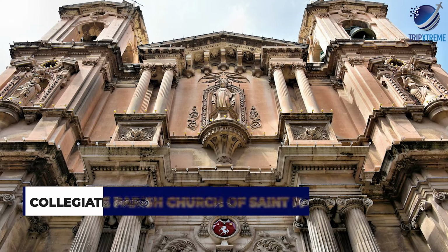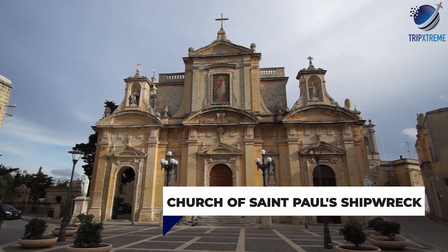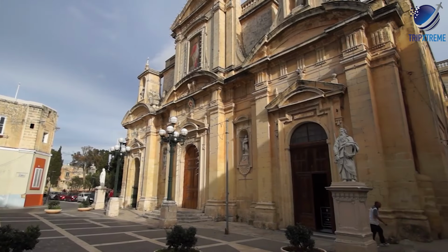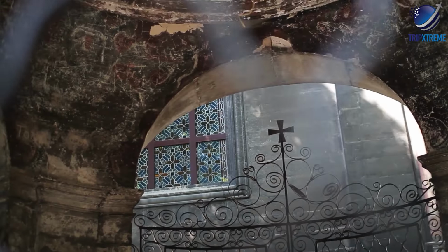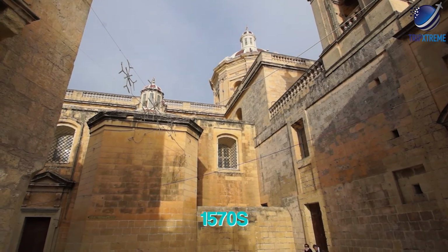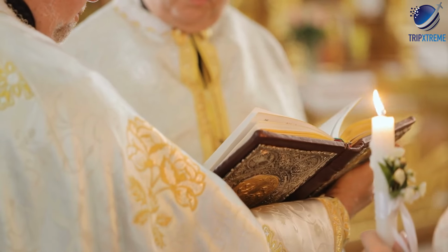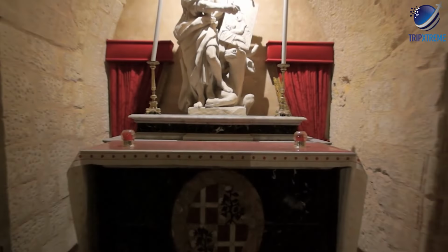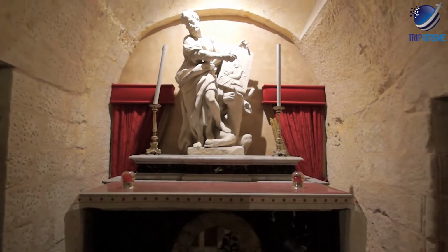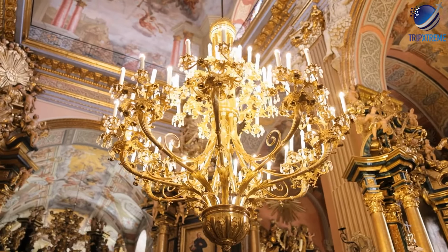At 8, Collegiate Parish Church of St. Paul's Shipwreck. An important landmark in Valletta, the domed church of St. Paul's Shipwreck is one of the oldest churches in Malta, dating back to the 1570s. The church is devoted to the father of Christianity in Malta, the Apostle St. Paul. As befits a church dedicated to Malta's patron saint, the interior is sumptuous and houses venerated relics.